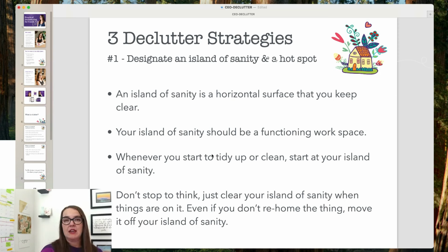Your island of sanity is where you always start cleaning. So if it's time to declutter, if it's time to clean the kitchen, if you just find yourself with a minute and there's something on the counter, that's where you start. It's just like a default, and you start building this default of taking care of a space. You're giving regular tiny doses of attention to this space, keeping it clear, keeping it functional, turning to it and, oh, I'm going to clean it. And you're doing it for yourself.